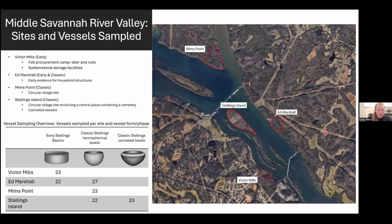And a little bit about sampling. I don't want to stay on this too long, but these are the 4 major sites in the Middle Savannah River Valley that I'm studying. 2 of these sites have early Stallings components, and 3 of them have classic Stallings components. Victor Mills and Ed Marshall have those early Stallings components, and then both Mims Point and Stallings Island, particularly Stallings Island, have those circular village compounds. So we have evidence that people were living year-round or essentially year-round in these 2 areas. Whereas Victor Mills, in particular, was a seasonal encampment where people were visiting for maybe 2 weeks out of the year or maybe a month in order to gather resources seasonally.